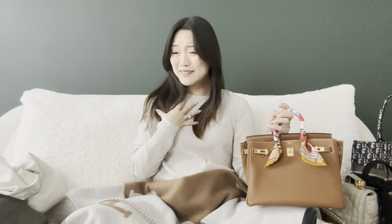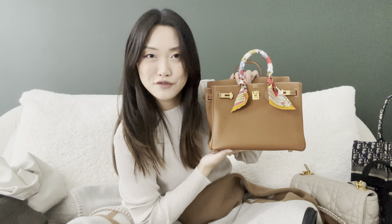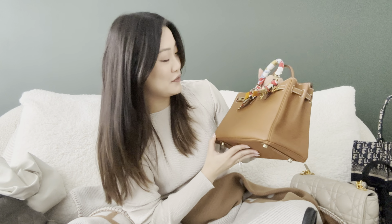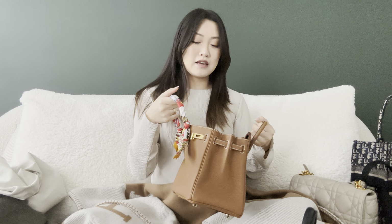And I was like, what? And then he drops, this is your push present. So this was my push present. Seriously? Look how beautiful this is. Anyway, that was my story for the Birkin, but I haven't used it yet. I'm too afraid to use it.